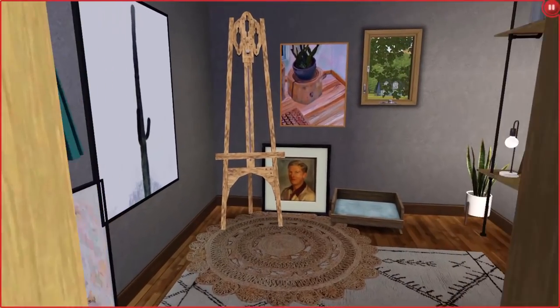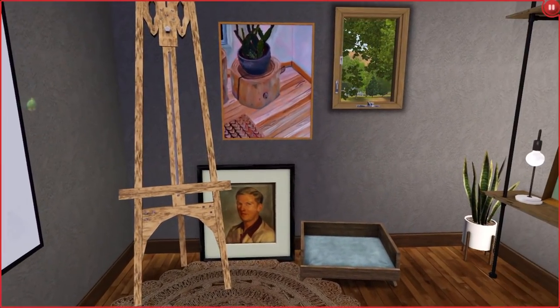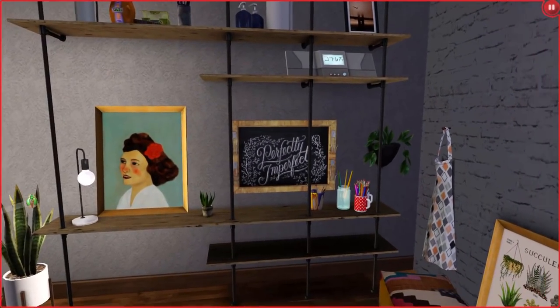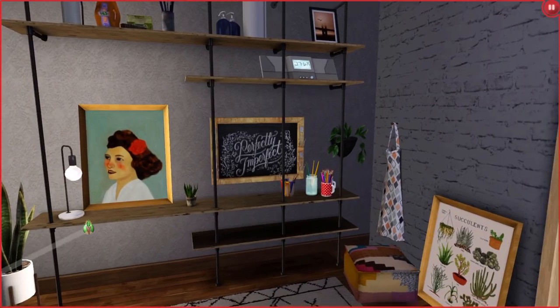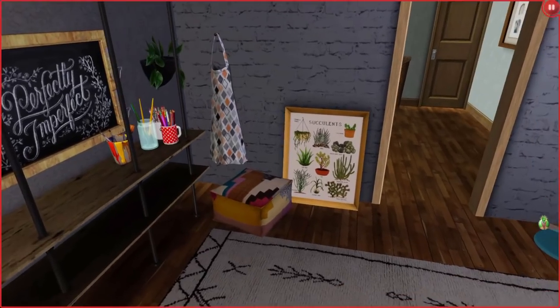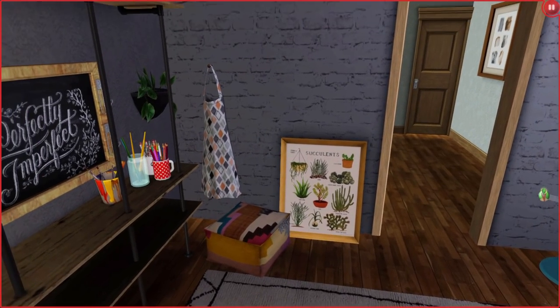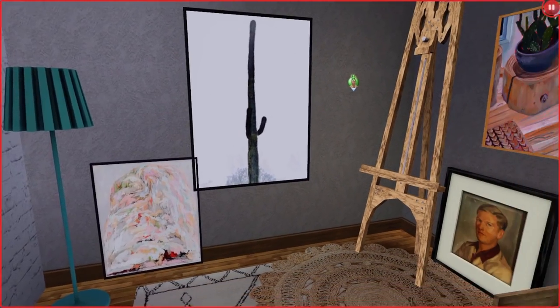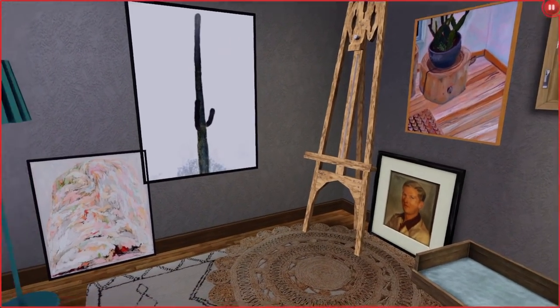And then through here is her studio, and I just added in all this artwork. We have the industrial shelving for her art supplies and for just everything. This is just for her to paint in, and we just have some really fun artwork, all kinds of different stuff. We have like a little apron there for her to wear while she's painting. It's just like a cute little studio. I think it's so fun.